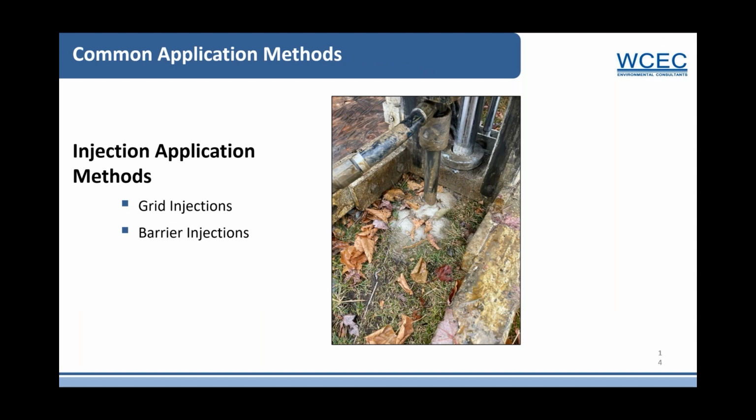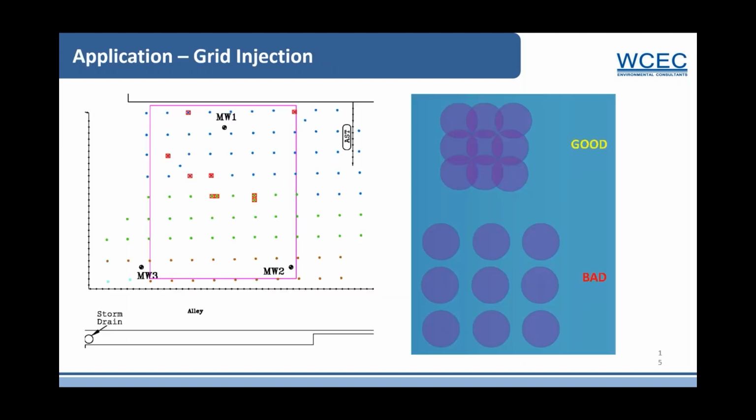Briefly, we'll look at the injection application methods. This is the primary application mechanism we're looking at with our case studies, and it really falls into two categories: grid injections and barrier injections. The grid injections are really common. This is a grid from one of our sites in the case study. You can see we've got a borehole layout. And the key with grid injections is you're looking for overlapping zones of injection.